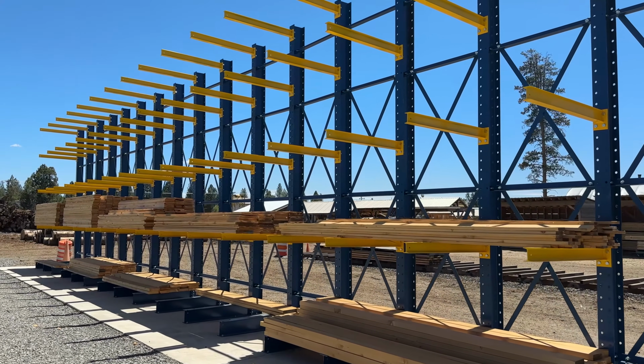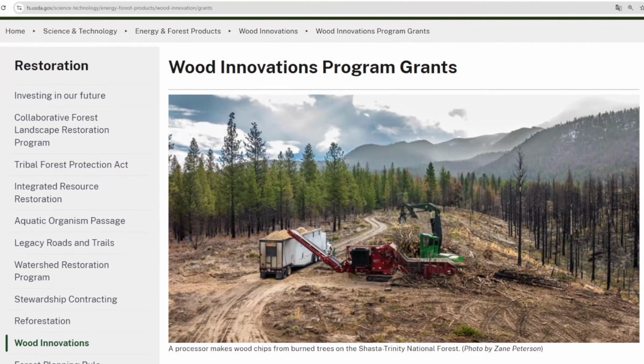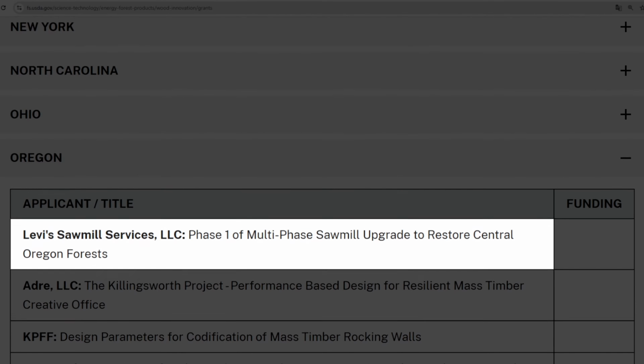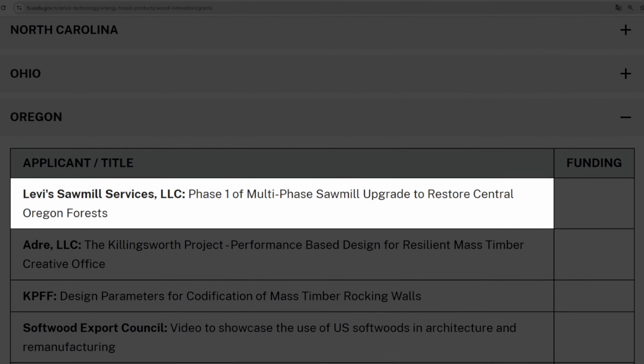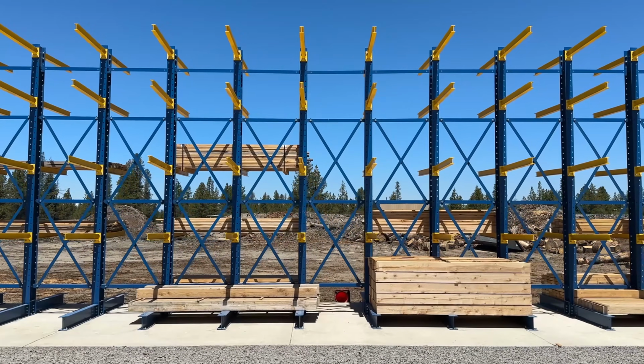And we sell products that, what you see on our shelves down here and what we custom mill, are not the same products that you're going to buy at a Home Depot or Lowe's. They're typically niche market specialty products. Last year, the company was awarded a Wood Innovation Grant administered by the U.S. Forest Service. This grant has helped the company build and implement efficient storage.